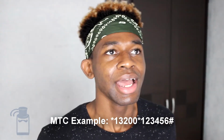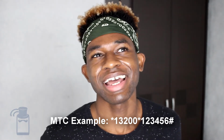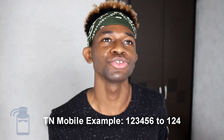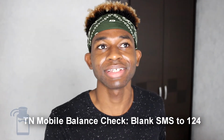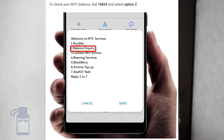So for MTC, off the top of my head, it's 1322 star voucher code and then the pound key or hashtag. Whereas with TN Mobile, you have to send the voucher code to 124 in an SMS, and then it will be recharged. Balance check with TN Mobile, you have to send a blank SMS to 124, and for MTC, I don't know off the top of my head, so I will quickly check. Oh well, it's on the screen as well.